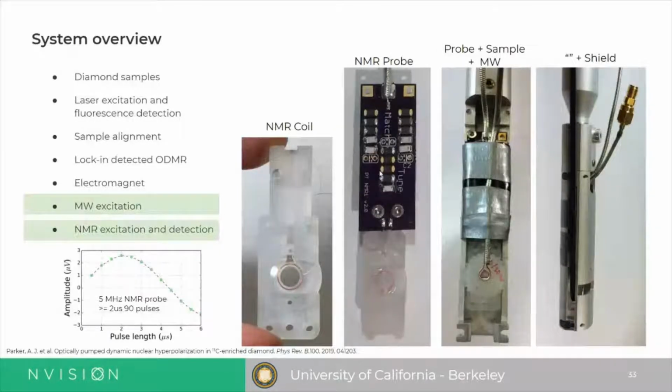Then we took our NMR probe and mounted it in one part of an aluminum shield. It's super simple, but we covered the NMR probe so that it wouldn't create any ground loops with our microwave cable, and I just attached the microwave cable with some duct tape. This microwave cable, as I said before, is just an SMA cable that's shorted. This loop was about 3 to 4 millimeters.